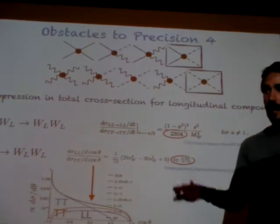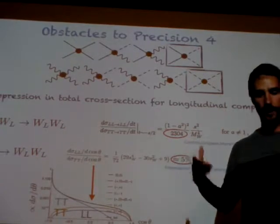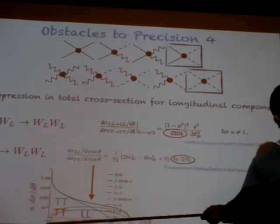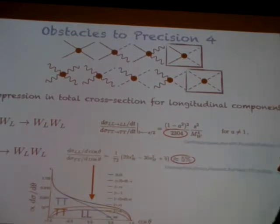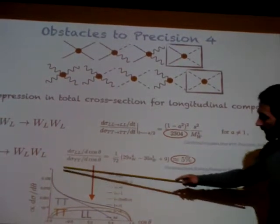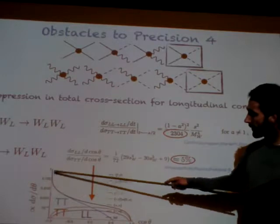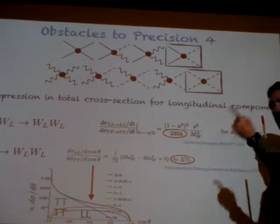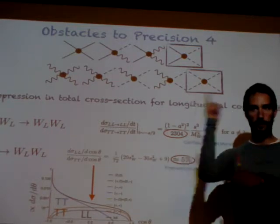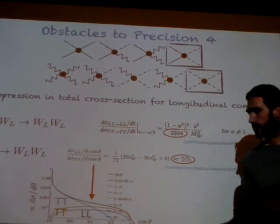For instance, at LEP, we were doing e+ e- collisions above the W threshold. They were actually testing this very process. And here is the same. This is the cross-section as a function of cos theta. This is the angle of, for instance, one of the W's with respect to the incoming e+ e-.